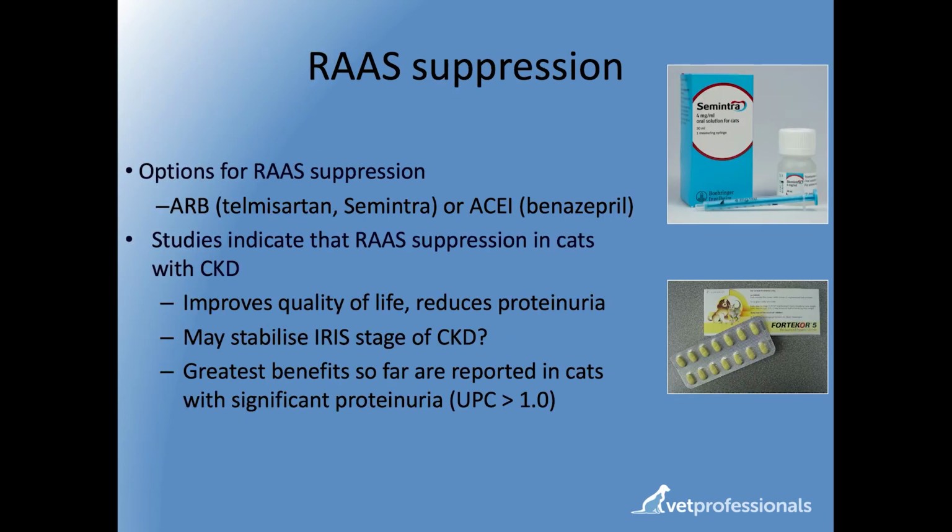There are two groups of medications that can be effective in suppressing the renin-angiotensin-aldosterone system. One group of medications are called the ACE inhibitors, angiotensin-converting enzyme inhibitors, and that includes medications like benazepril, which have been around for a long time. And these are drugs that ideally stop production of angiotensin and thereby suppress that RAAS.